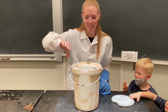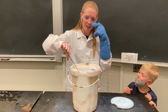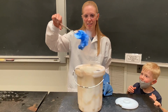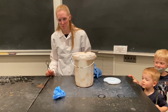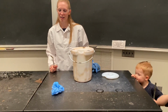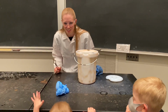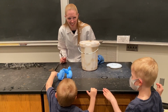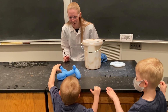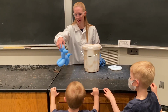So when I take this out, you'll see just how hard the atmosphere is pressing down on the air inside these balloons. It squished it flat. But now that the air inside the balloon is warming back up, it starts to push out on the atmosphere again. What's it doing? Reflating it. It's reinflating. Awesome. And the puppy is back.